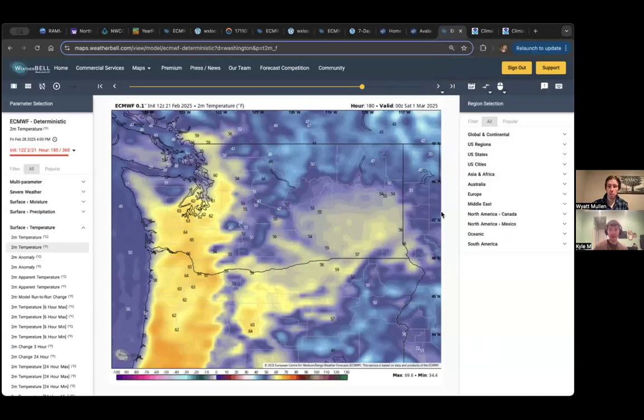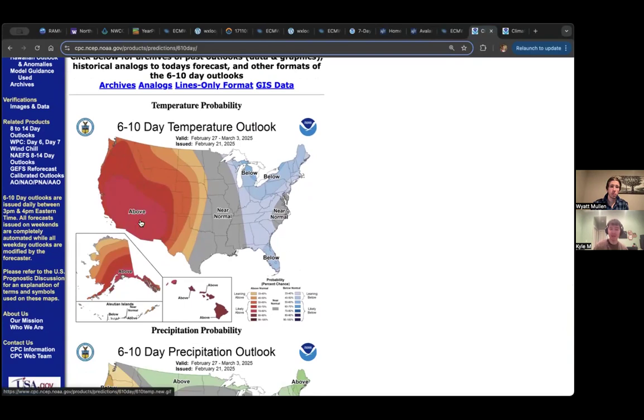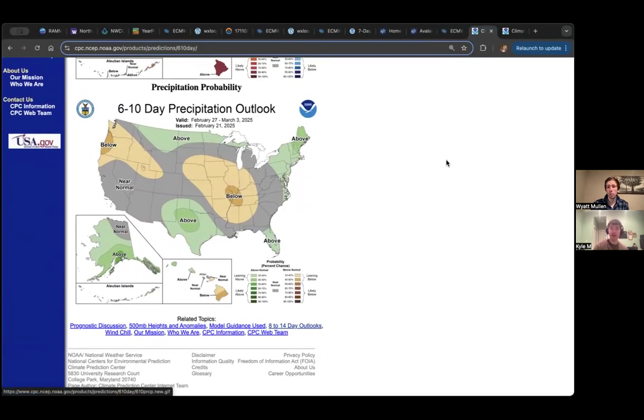Looking at the temperature, you can see that next weekend, fast forwarding to March 1st, the projection by the Euro is for temps in the 60s in the lowlands. So that could be the first real spring-like weather looking long term. And it probably will be drier during this period, fortunately, but definitely warm. So our 6 to 10 day outlook is warm across the west and also dry. Maybe a little bit on the dry side, but we'll see how that plays out.